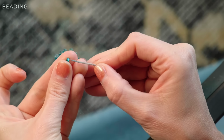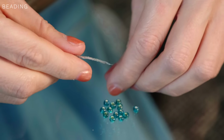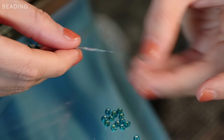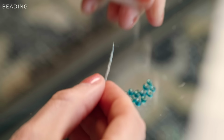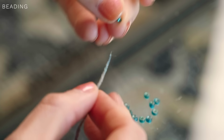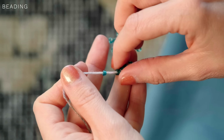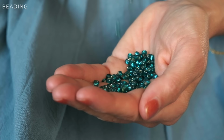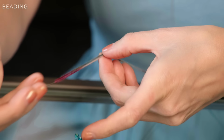So it really helps to get your yarn right through those beads, and you can string them on one by one. And then you'll just continue stringing as many beads as you need for your section. And I do recommend that you use glass beads or beads that are really nice and smooth, because you are going to be moving them along the strand of your yarn and you don't want to aggravate the yarn.